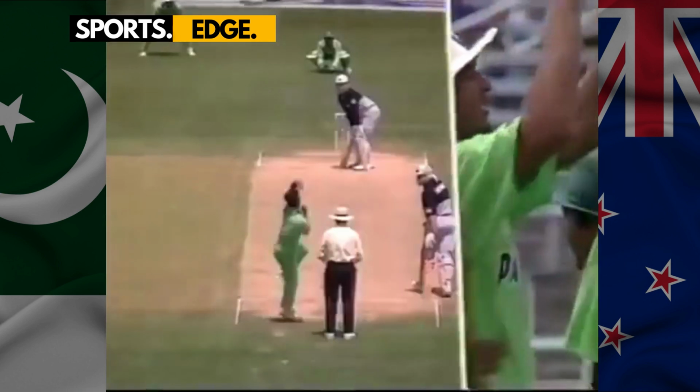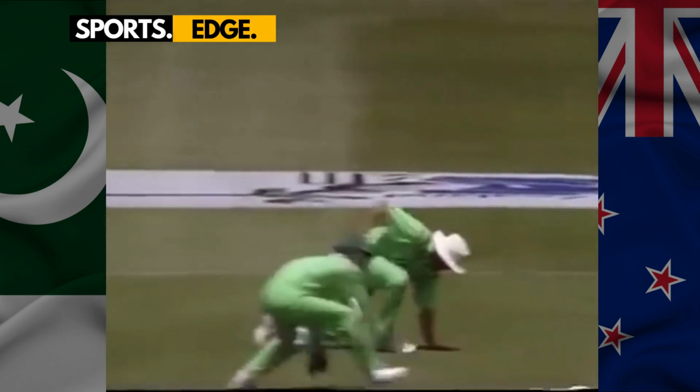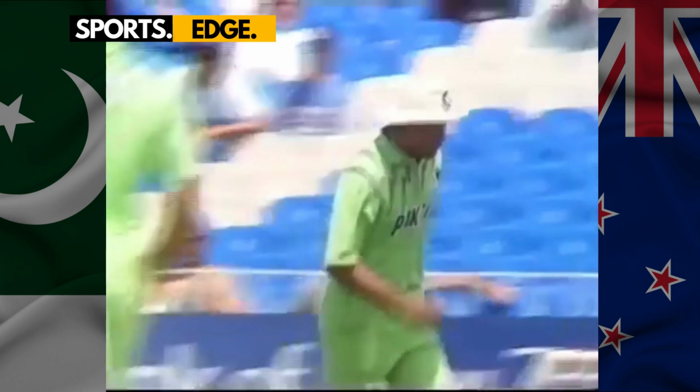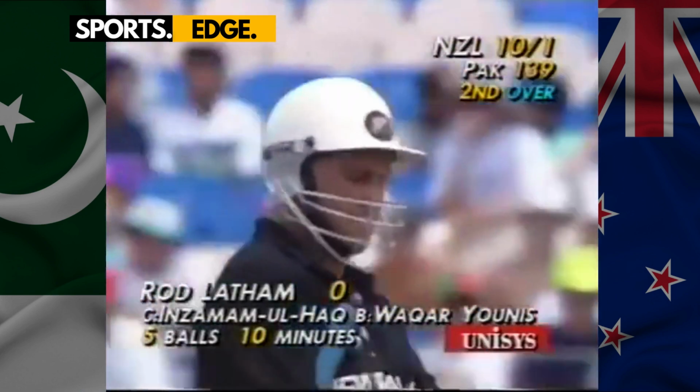Well, it's all happening. First over, 6 runs, first ball, and then we see a wicket now to Waqar Younis. That was a superb delivery, that. Starting about middle and leg and just leaving Latham in the air and a bit off the seam, and he got a nick and was caught at first slip. So 10 for 1 New Zealand.